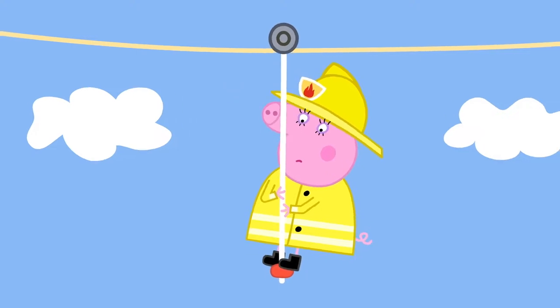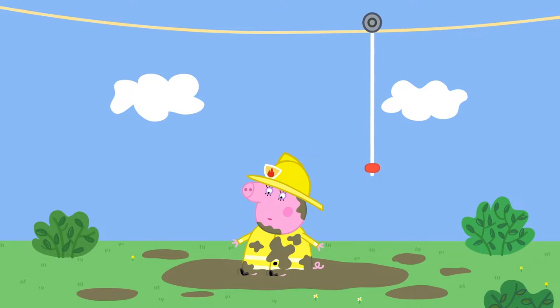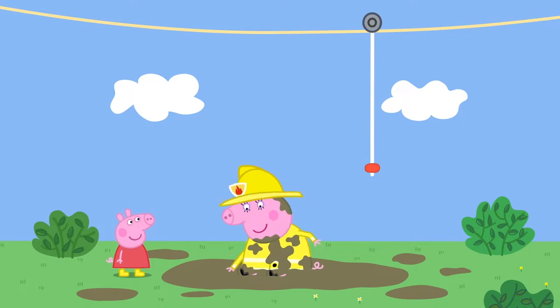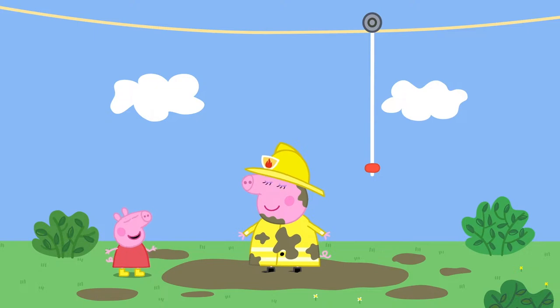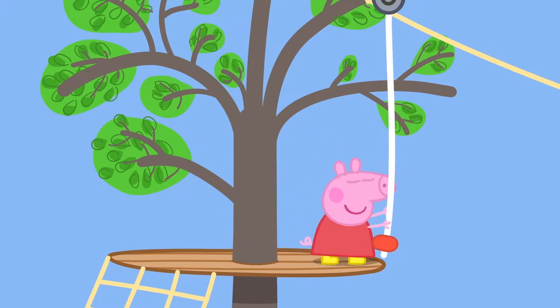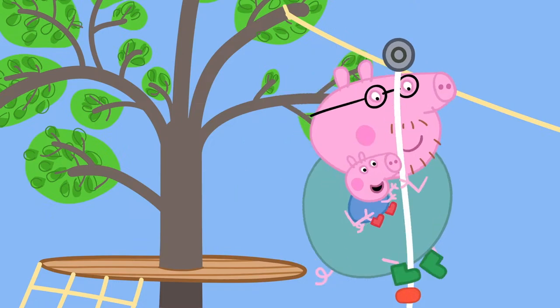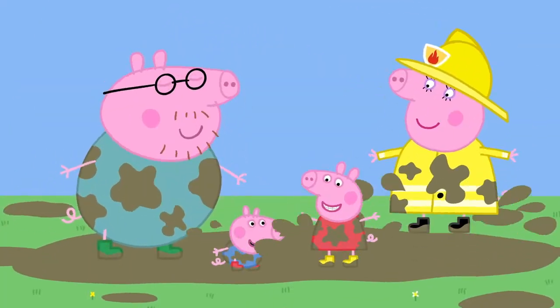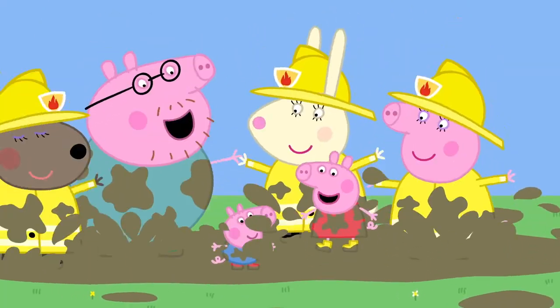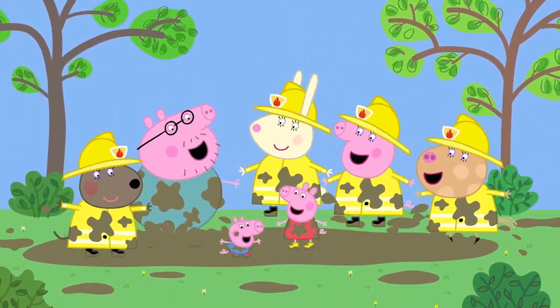Oh dear, Mummy Pig is stuck. Mummy! Are you all right? I'm fine, Peppa. Actually, this mud is quite nice. Stay there, Mummy! Yippee! Everyone likes fire station practice, especially when there are muddy puddles.